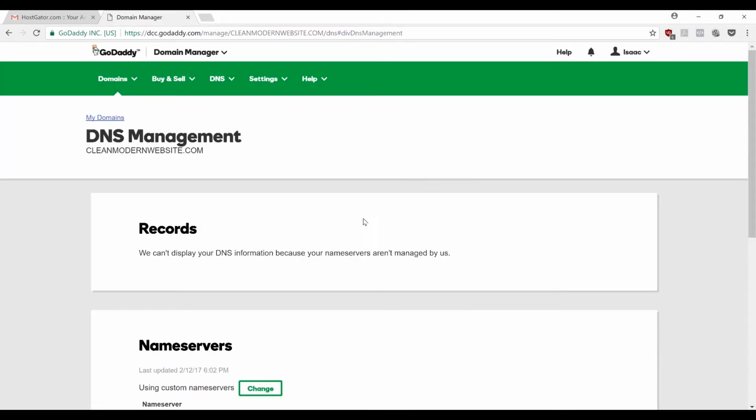Alright, so if you just refresh your page and it comes up with a message here, under the records section, saying we can't display your DNS because the name servers are no longer managed by us, if you get that message, it means you're good to go. It means that your domain from GoDaddy is now linked up to your hosting through HostGator. So with all that being done, guess what? We're finished. We've got all our hosting set up. So now we can move on to step 3.